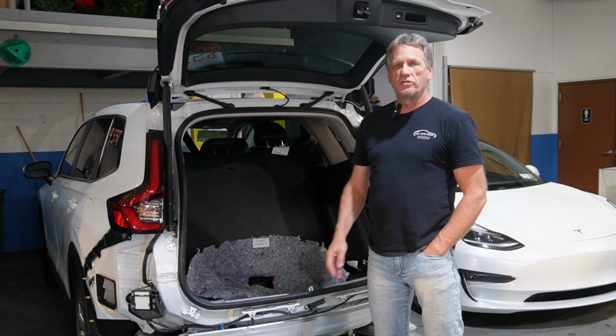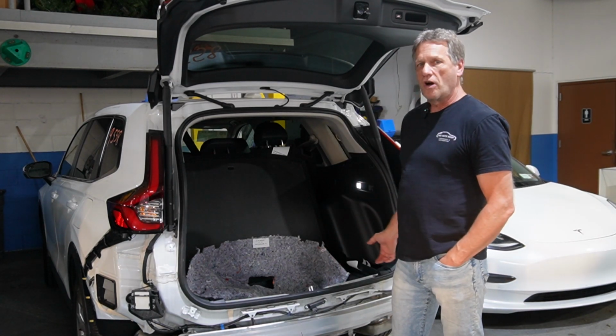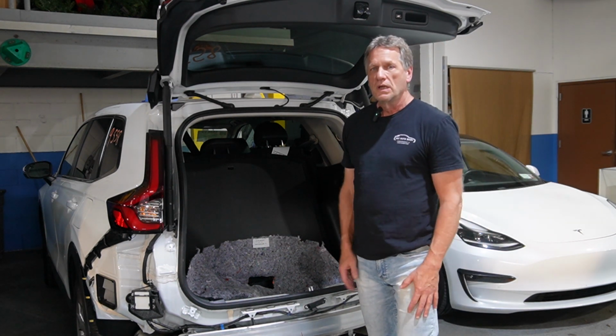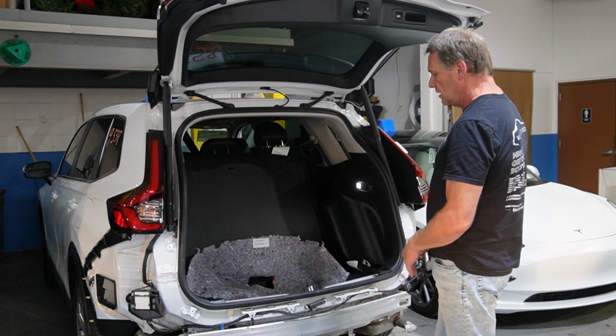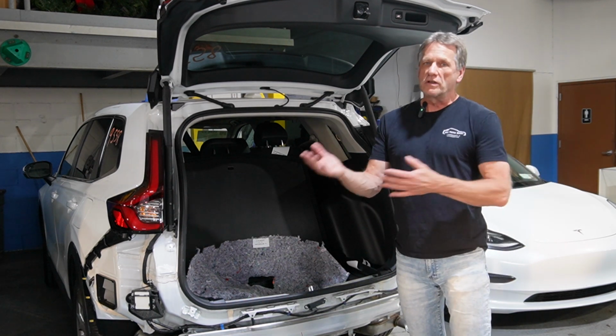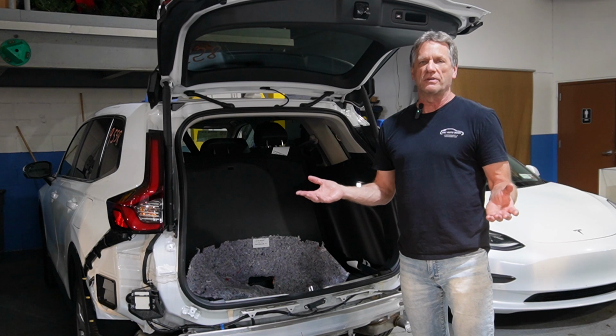Hey, all right, so as you can see behind me, we dismantled the car. We did a partial tear down. We took the rear bumper cover assembly off, and we were able to visualize the rear of the car behind the bumper. And we all remember what it looked like before, right? It didn't look like that much damage.